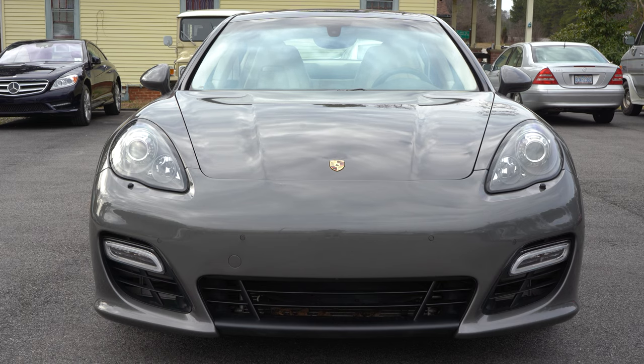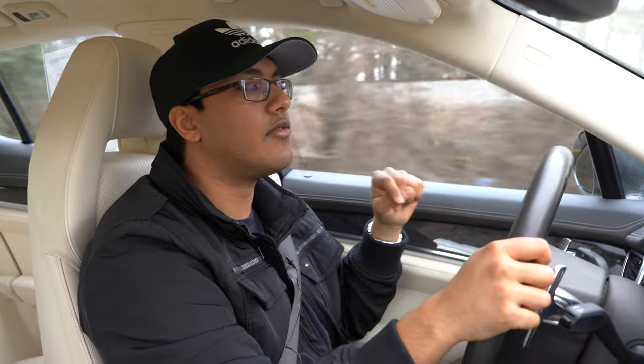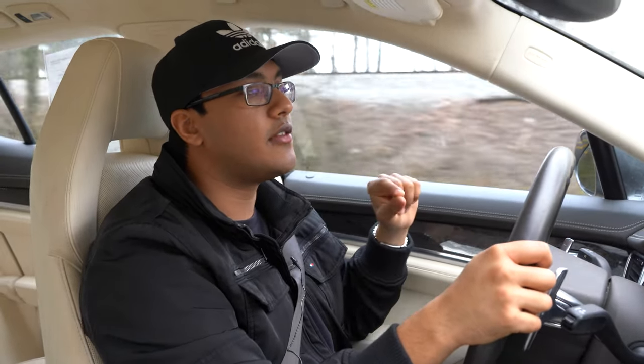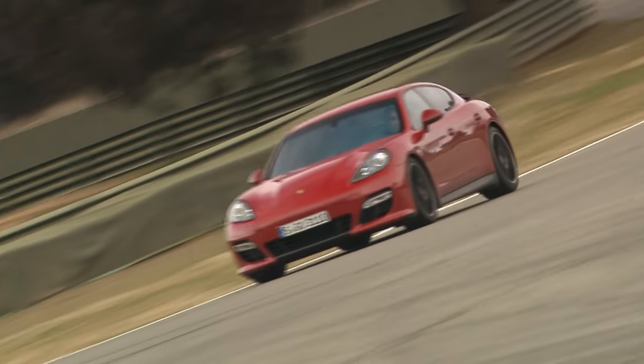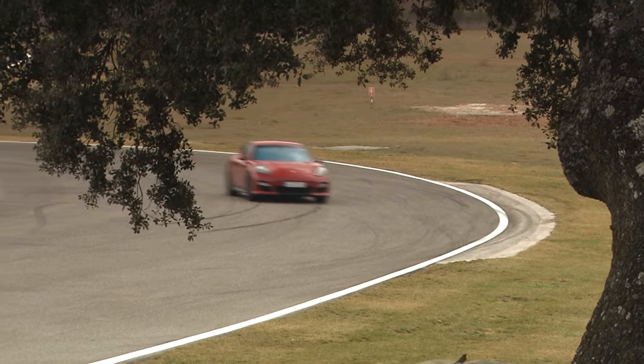But another main thing, I kind of touched on this before, because it's a GTS, it's going to hold its value a little bit better. So you're not going to lose much in terms of depreciation when you buy it at these types of prices, around $50,000. It's a good smart buy, especially with the warranty. You can enjoy this car. It just makes a lot of sense, man.